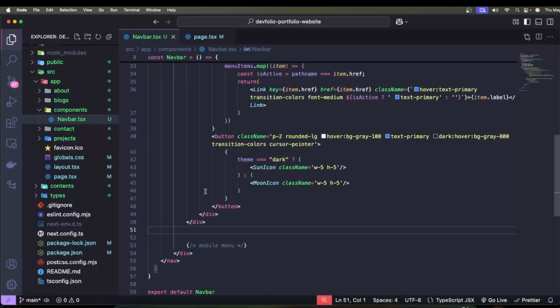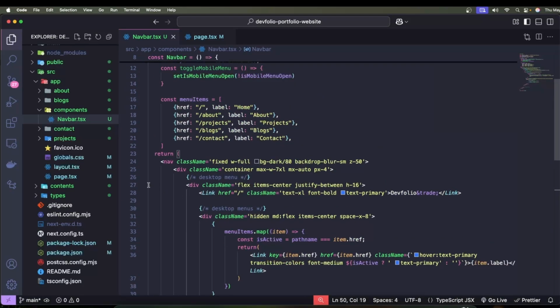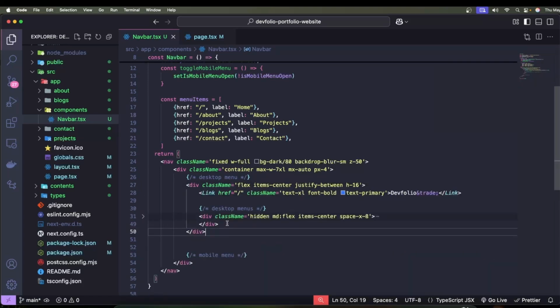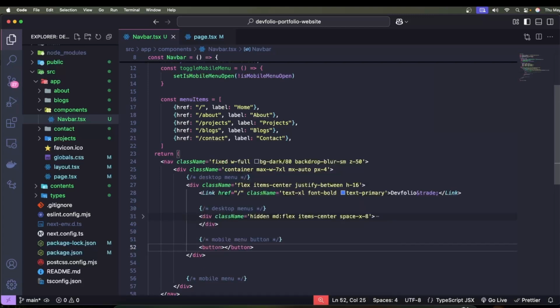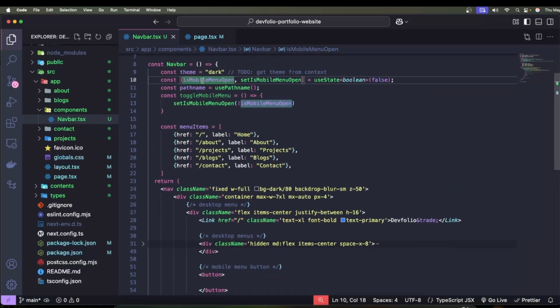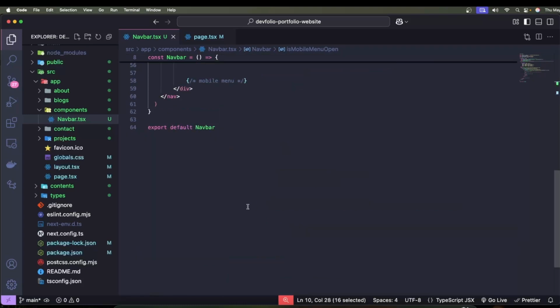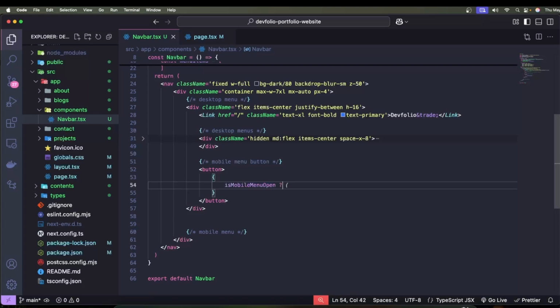So for doing that, what you will have to do here, after this div, let me close this desktop menu, and here after these desktop menus, we'll have another button. So this will be a mobile menu button, and inside this button we will conditionally say is mobile menu open. So let me copy this, and here we can simply say conditionally curly braces is mobile menu open.